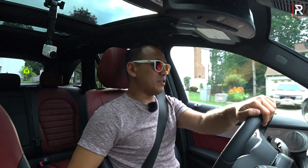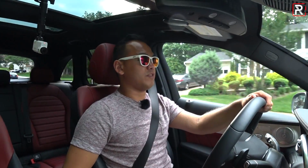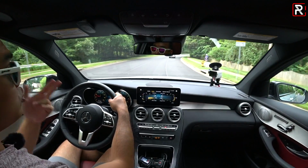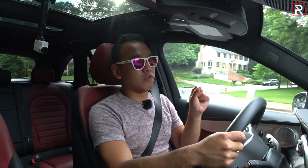Now, as most of you guys probably know, the GLC class replaced the GLK class back in 2015 as the compact SUV in the Mercedes-Benz lineup. Since then, there are two new models that slot below the GLC. Of course, there's the GLA and the GLB, which may eventually overtake this model to be the best-selling Mercedes-Benz model once that car continues to pick up steam. It just went on sale.